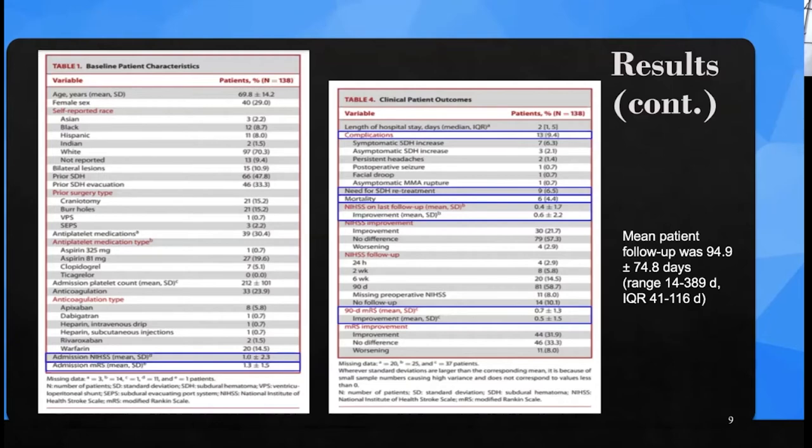15 patients actually had bilateral lesions, and those were all treated with embolization. Some of the other data that were collected was whether or not the patient was on any antiplatelet medication. Of those who did report being on such medications, the majority of them were on aspirin. We could see that nearly 20% of them were on aspirin. And for those who were on anticoagulation therapy, the most common was warfarin.